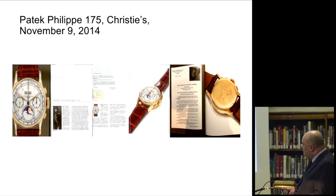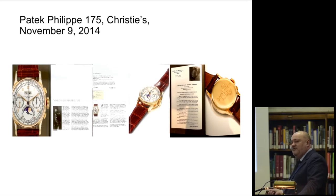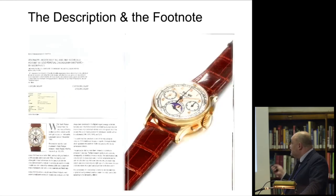A picture of the watch here, a picture of the watch here, picture of the owner here, picture of the watch here, back of the watch. This is a picture of the catalog of the watch and a huge description about the watch. How great that watch is, how amazing of a watch it is, how great of a condition the watch is. So you can see right here how much it evolved. Now, in 15 years, the business really, really changed.